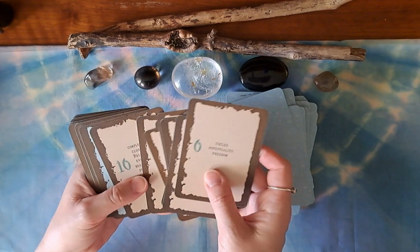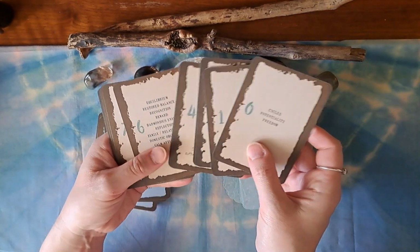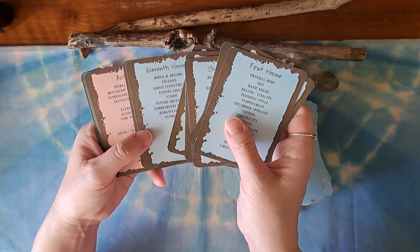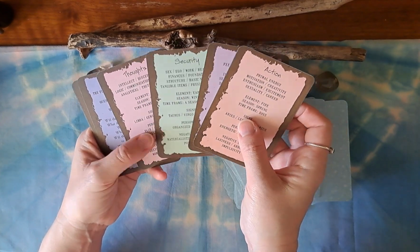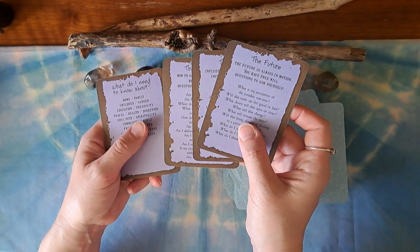Then you've even got this suit, which are 10 cards, which I can't tell you what these are. They've just got a lot of keywords on them. I haven't read the guidebook and I haven't worked with it, so I can't tell you. Then you've got the houses with keywords, and then you've even got these cards at the end, which are action, emotion, security, thoughts, and then you've got future, past, present, and what do I need to know about.